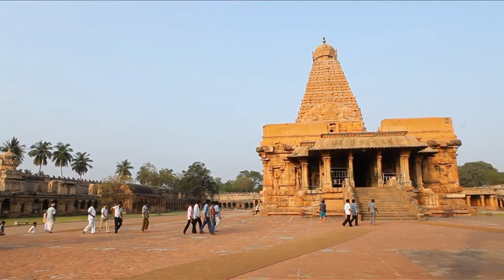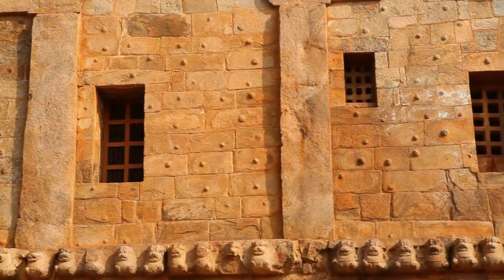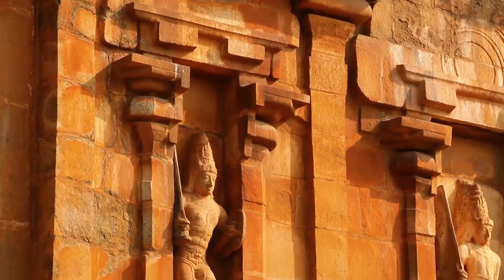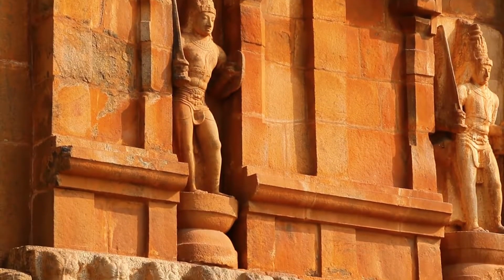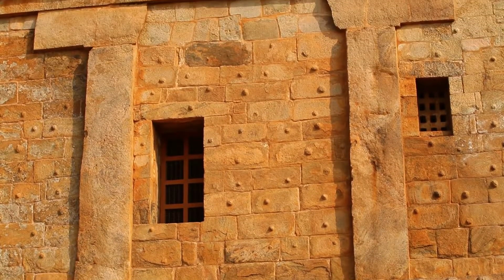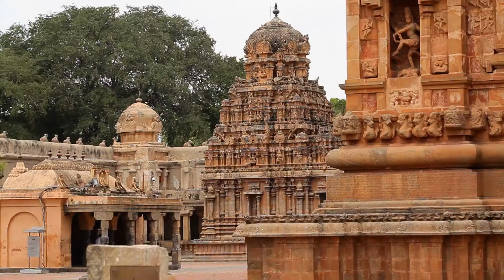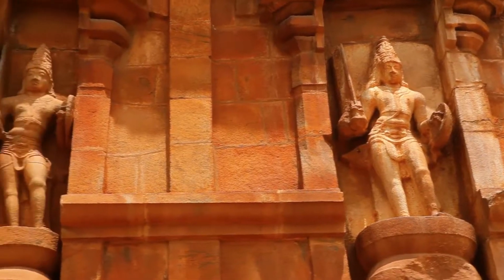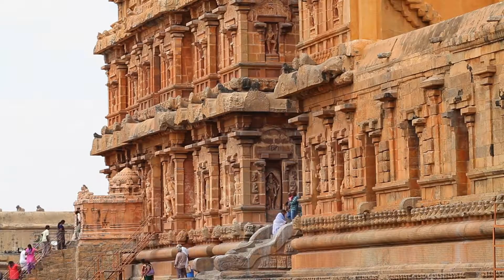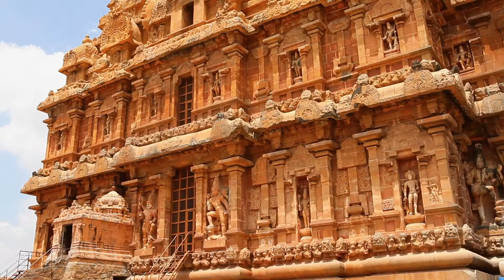Whatever the truth, it is truly an engineering marvel. Another interesting fact about the main temple is that it is entirely built of granite. What astounds historians and archaeologists is that there was not a single granite quarry in about a 100 kilometers radius of the temple. This means that transporting these stones would have been a Herculean task. But Raja Cholan insisted on the use of these stones. It is estimated that more than 130,000 tons of granite was used to build the temple.